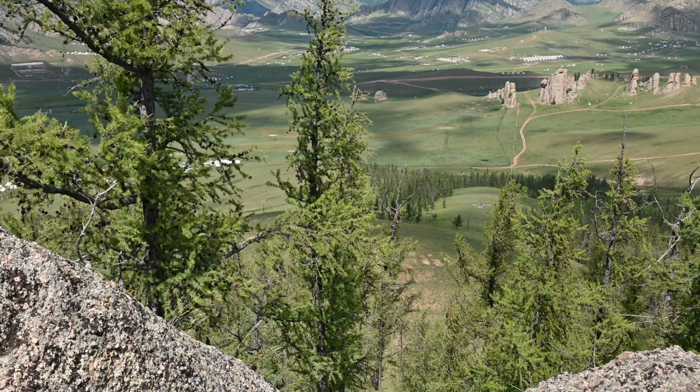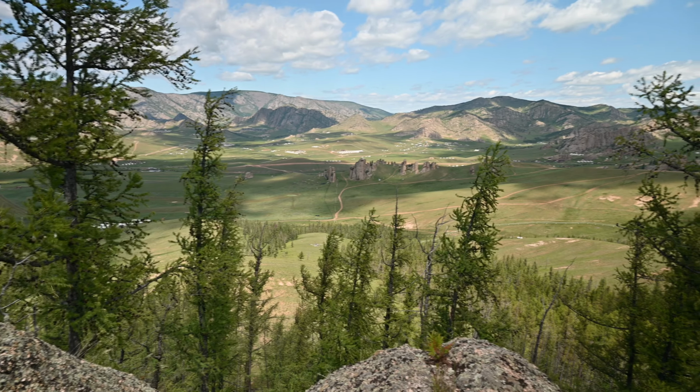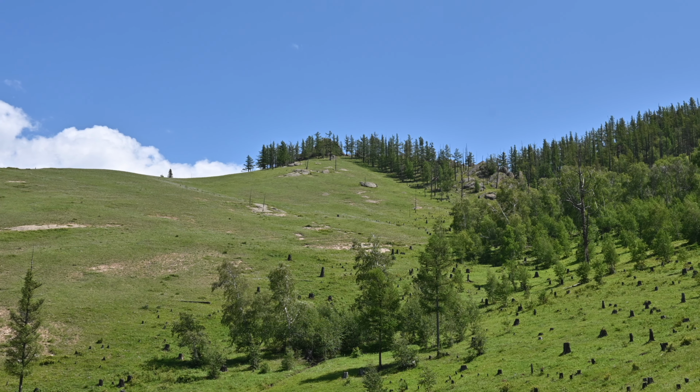So as we reached the summit of the hill, you could hear the winds blowing through the trees. It actually had a really nice sound to it, and I tried capturing it on video just so you could hear what it was like up here on the top of the hill. So after spending some time on the top of the hill, we decided it was time to head back down and head back to camp.